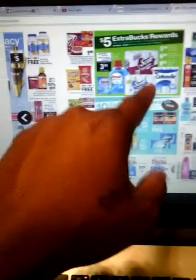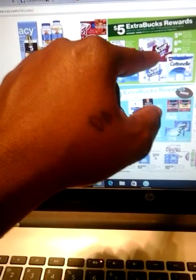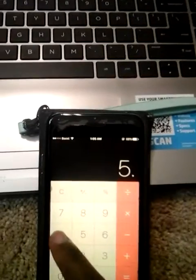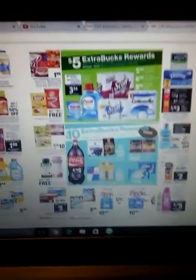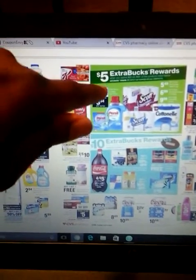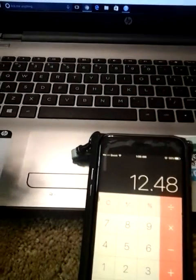So I'm going to get one $6.99 Scott and one $5.49 Scott paper towels, okay? So let's see, $6.99 plus the $5.49 for the paper towels. That only got me to $12.48. So that's nowhere close to my $20 mark that I need to get in order to get that $5. That's what I'm shooting for, okay? So in order for me to get to my $20 mark, I would need to spend $8 more. So what will get me $8 more?